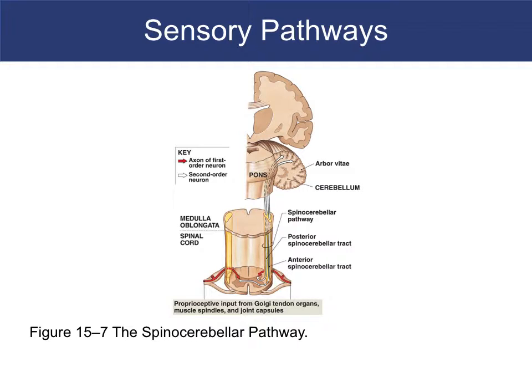It comes up through these sensory nerves, through these posterior spinocerebellar tracts, from the spine to the cerebellum, that go up this way into the pons. And in the pons, it takes a right-hand turn and goes out into the cerebellum here. The cerebellum processes all that information, and then it sends the information either on up to the brain or back on down to the muscle groups to keep everything working.